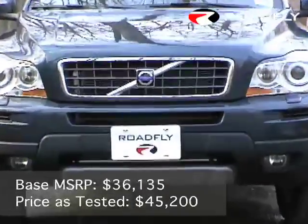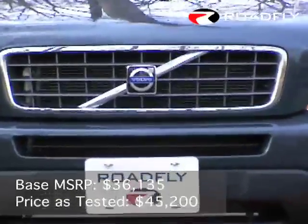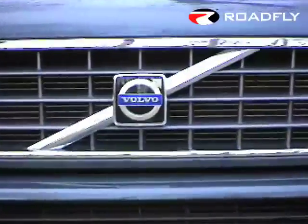Not cheap, but for buyers primarily concerned with the safety of their children, there isn't a better SUV on the road.